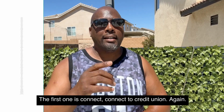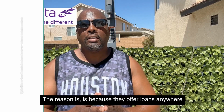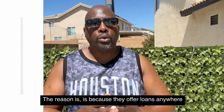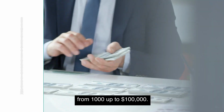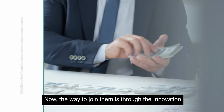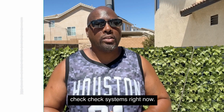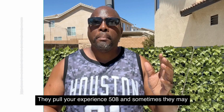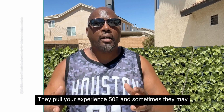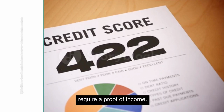The first one is Connecta Credit Union. Again, the reason is because they offer loans anywhere from $1,000 up to $100,000. Now, the way to join them is through the Innovation Society. And yes, they do check systems, all right? Now, they pull your Experian FICO 8, and sometimes they may require a proof of income.